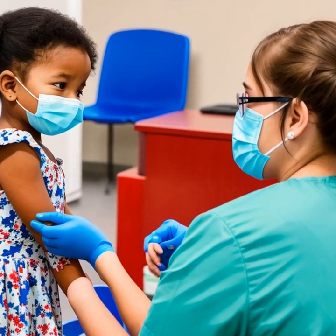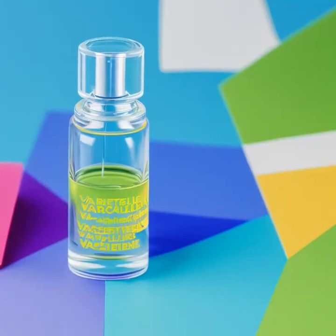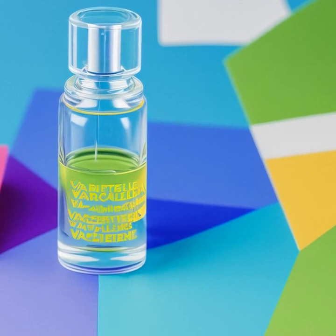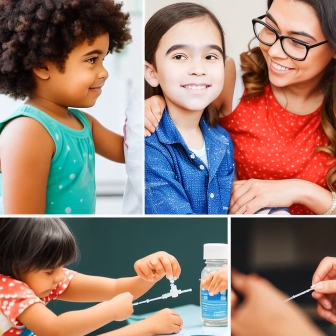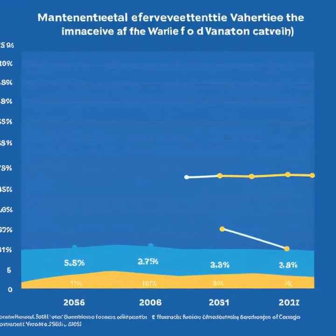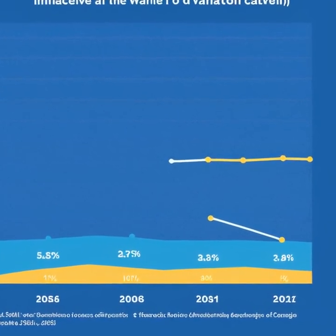Let's discuss the importance of vaccination in preventing chickenpox, with a focus on the varicella vaccine, its effectiveness, and potential side effects. Vaccination plays a crucial role in protecting against chickenpox and its complications.